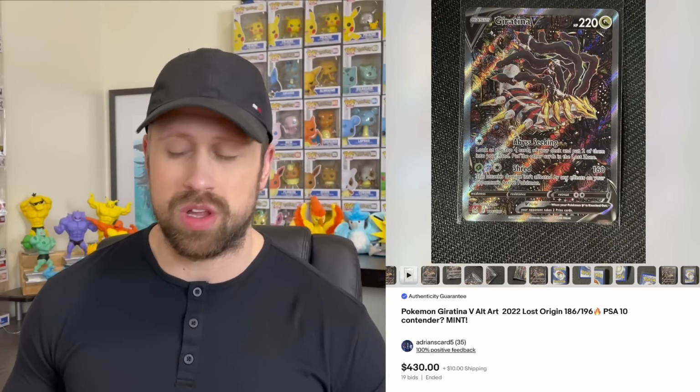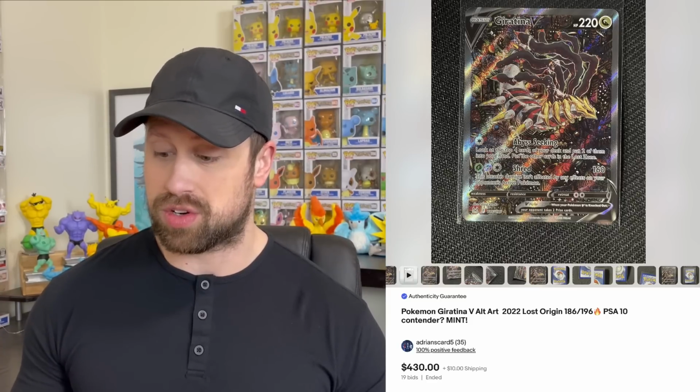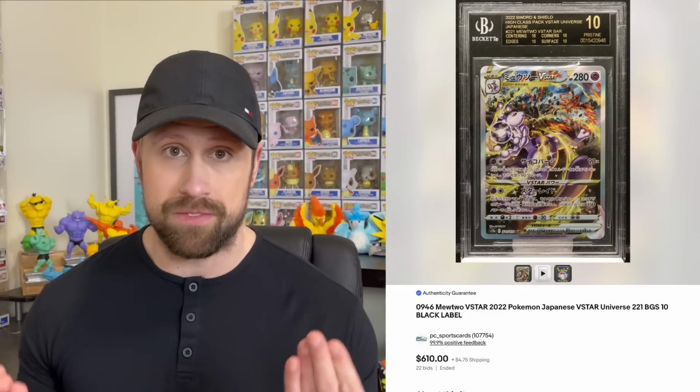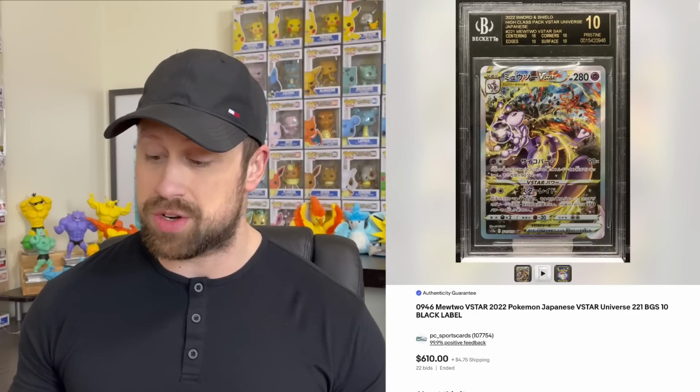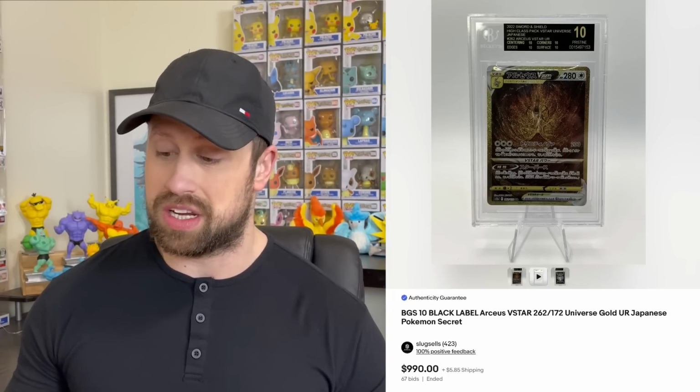And while we're on the subject of raw cards, here is a raw Giratina V alternate art from Lost Origins that sold for $430. So that's pretty impressive for a raw modern card. Several black label cards to go over. Here is a Japanese Mewtwo V-Star from the V-Star universe, sold for $610 this week. We also saw a Japanese Arceus V-Star that sold for $990.